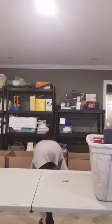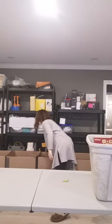I'm trying to keep this as organized as I can. Oh, this is heavy. I don't know what this is. Rollerblade wheels. This is a gaming keyboard and mouse. I know that because we have had one before. And this is a faucet.